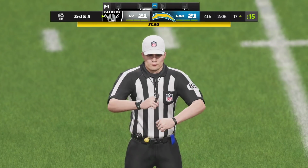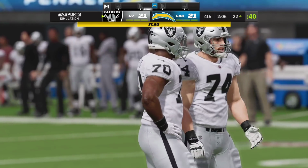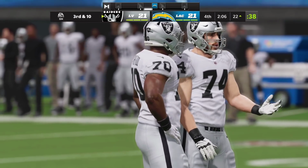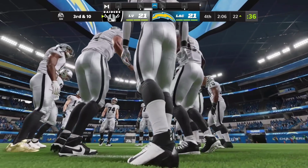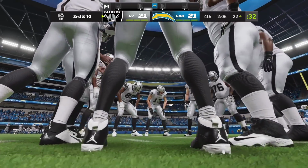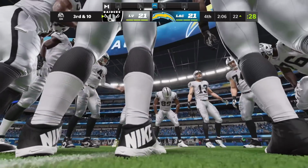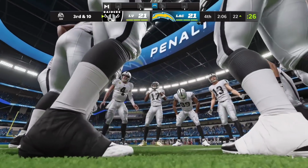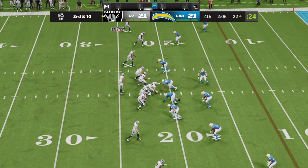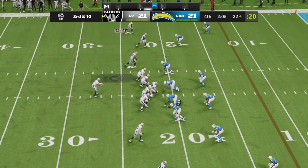Now whistles here, and I believe one of the Raider linemen might have been moving. False start, offense. Colton Miller, former first-round pick, called for the penalty there. Possibly a turning point. Big play coming. This is 3rd and long.